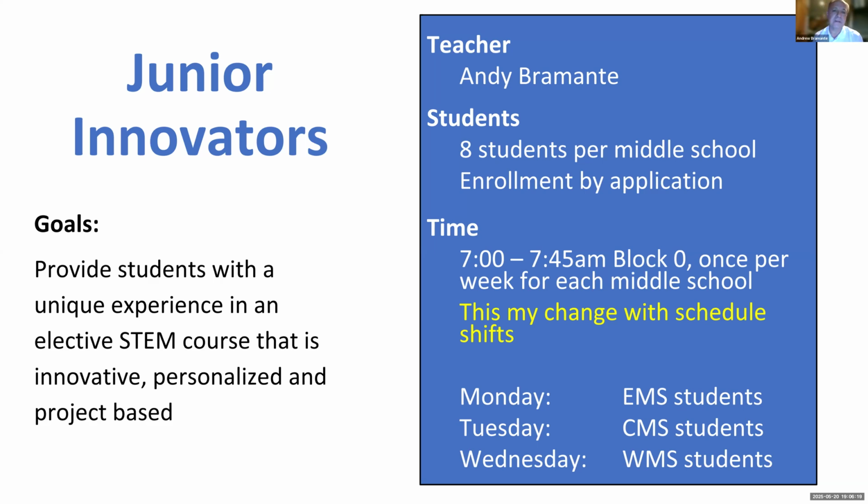The time looks like it will still be 7 to 7:45 in the morning. We call that block zero. In a given week, each middle school will come to the high school once. The way it has been for the past 3 years is that Monday would be Eastern Middle School, Tuesday would be Central, and Wednesday would be Western Middle School. The application is open to all current seventh graders. Those applications, which I'll talk about in a second, are evaluated, and we're limiting this to 8 students per middle school.